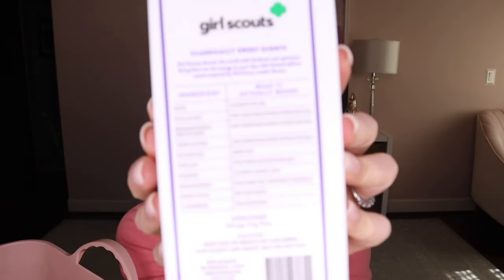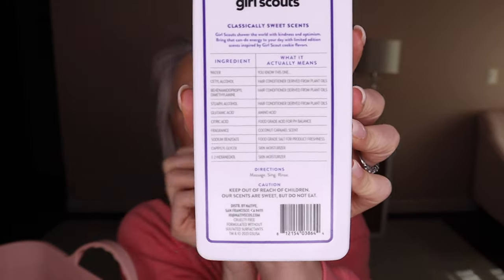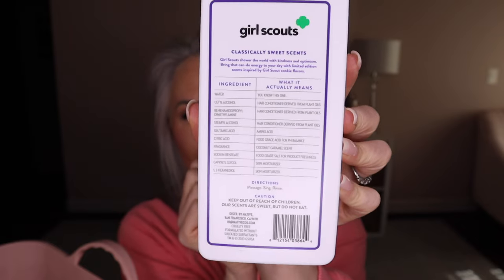They have very simple ingredients. Like, they literally list them for you on these little charts back here. There's not a lot in this conditioner, right? But it works pretty great. Do I like it as much as my high-end hair care products? No, but for the price point, this is a great conditioner. It really is. All right.